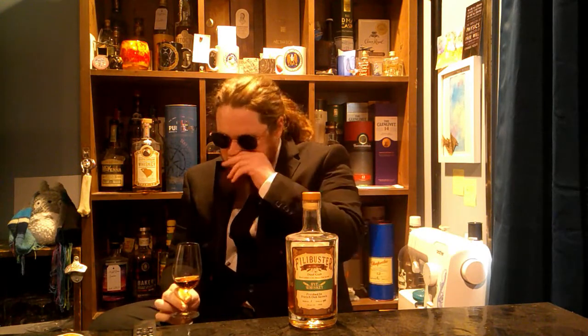It is 90 proof. It's 45% alcohol by volume. This is batch number 6, bottle number 2980. I haven't actually looked at other bottles to see if that is just part of the label or if it actually means something. But let's get into it.